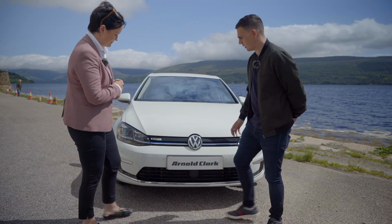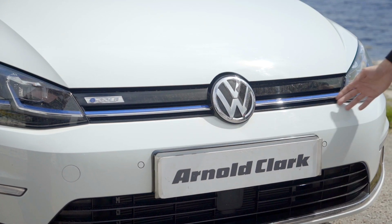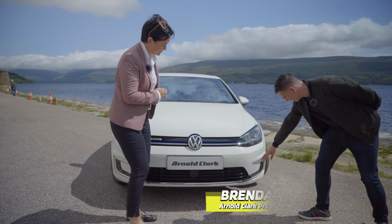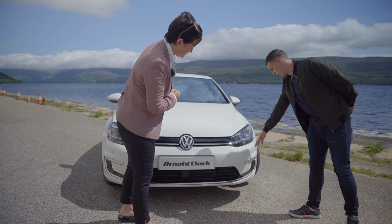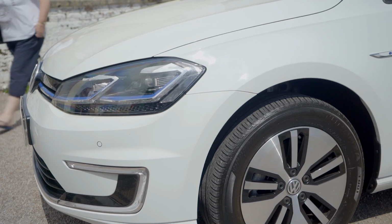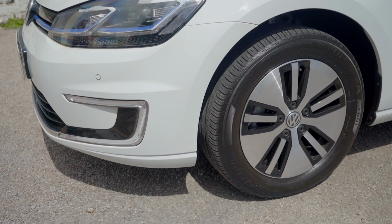Yes, the first one we come to is the blue strip that comes all the way through the dash into the LED housing. Then as you come down, you get your C lighting, LED daytime running lights. Also, as you'll notice on the e-Golf, you get your front and rear parking sensors like on a normal Golf, and you also get different alloy wheels.